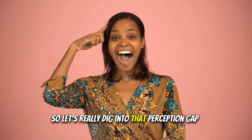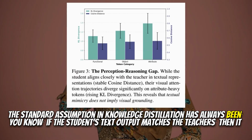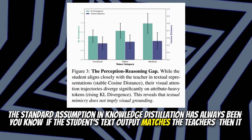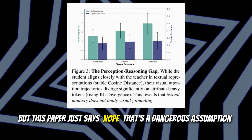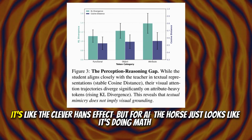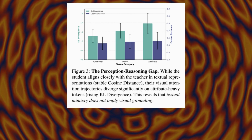So let's really dig into that perception gap. The standard assumption in knowledge distillation has always been, if the student's text output matches the teacher's, then it must have learned the reasoning. Success. But this paper says, nope, that's a dangerous assumption. It really is. It's like the Clever Hans effect, but for AI. The horse just looks like it's doing math. So how do they prove this?